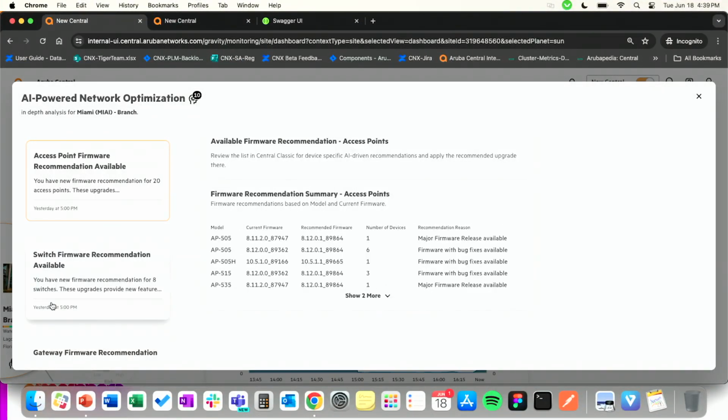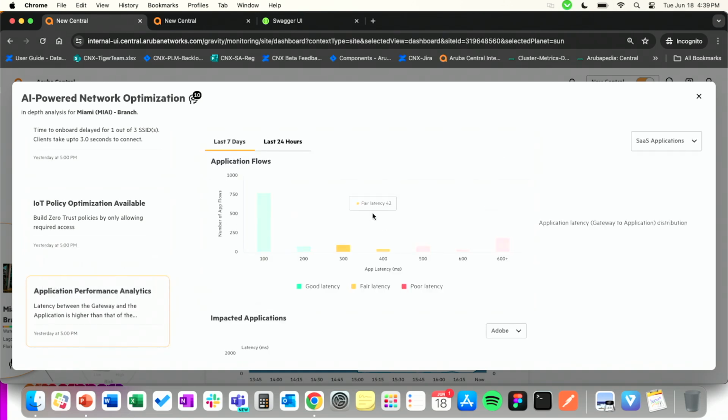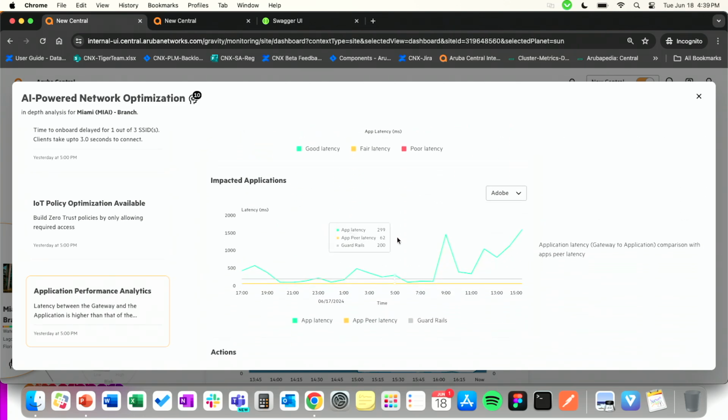The other thing I would like to talk about is what is called the insights here. These insights go into a little more on the performance analytics. The other view was real time; it's plotting every 30 seconds on the clients how it's moving. But this one is long-term application flows, so it's aggregating and giving you a view of what's going on. It tells you how many flows have good latencies or poor latencies. And when you go inside, now this is the beauty: it's not just any real-time application, it's also any other SaaS application. For example, this is Adobe, and Adobe is incurring latencies over this period of time.